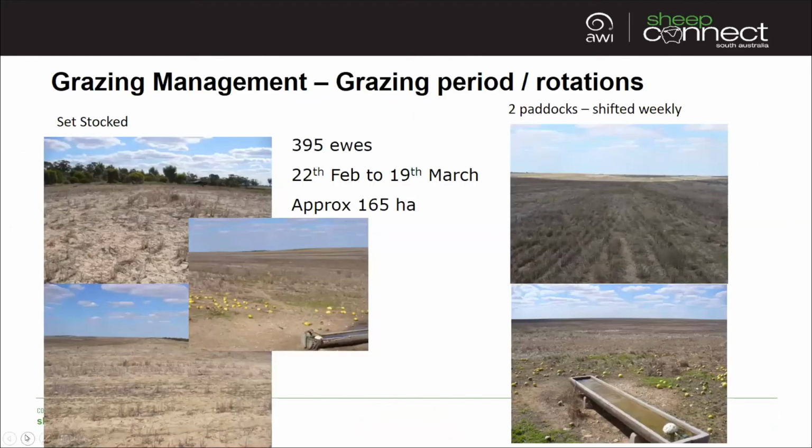So finally, just a couple of case studies, a couple of examples. This one we set up 2 mobs of 395 ewes, both in approximately 165 hectares in area. So the set stock was one paddock. On the right-hand side, approximately 165 hectares in 2 paddocks, and they were shifted weekly. They were in there from the 22nd of February to the 19th of March. When we went out and had a look around the paddock, in the set stock paddock on the left, a lot of the sandy areas were camped on, bared out.